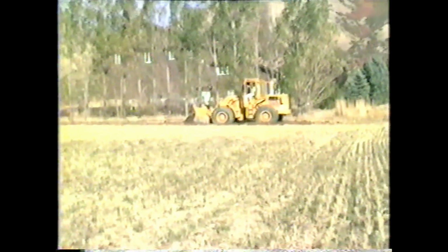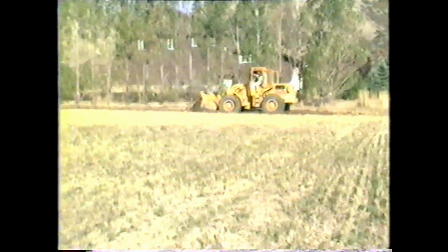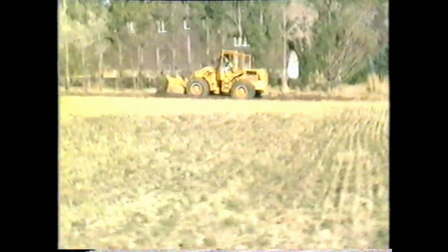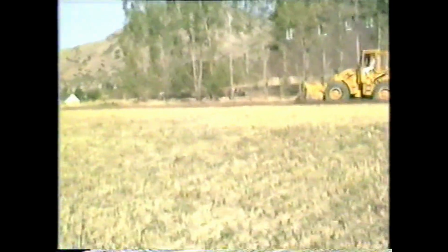October 4th, 1991. We're getting ready to start work on the house, and we're beginning to strip the topsoil off. There's Terry and Scott in the Cat 950. Quite a bit of good topsoil on here. We're gonna go up and take some shots.